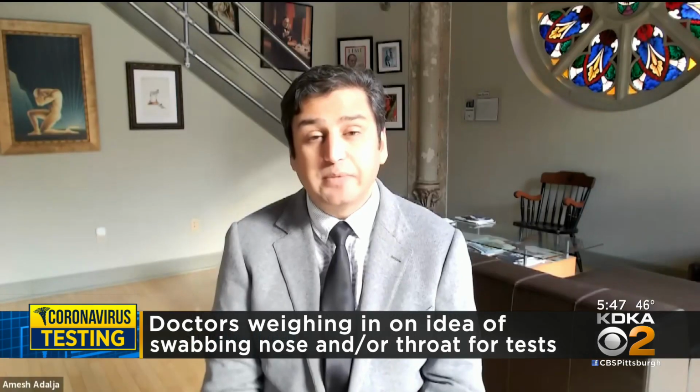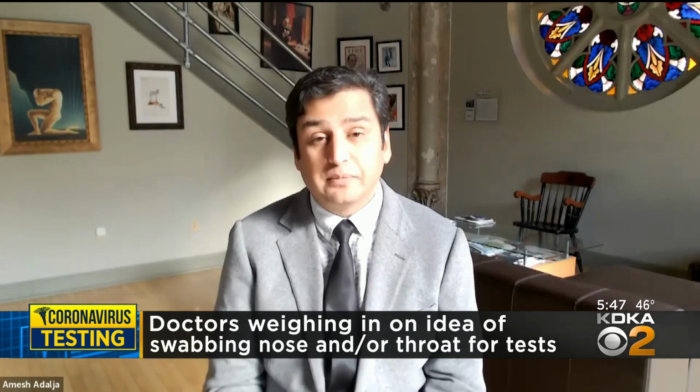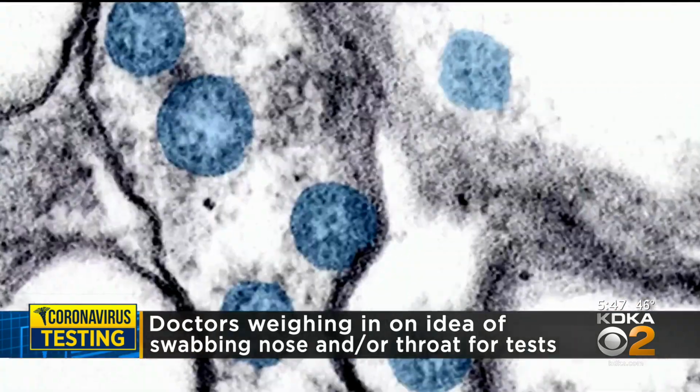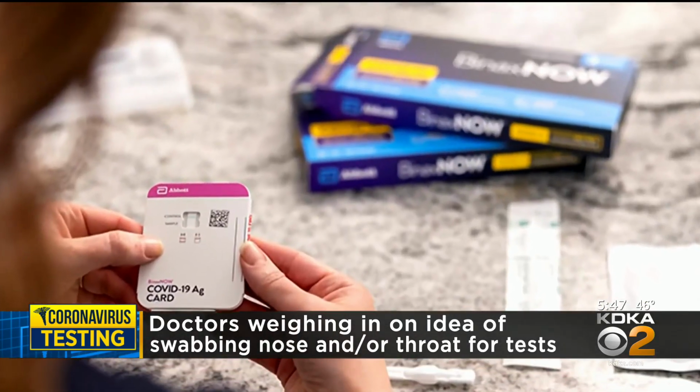And that's especially going to be true if someone doesn't have nasal symptoms and they maybe only have a sore throat. It may be better just to swab the back of the throat before you clear them. Dr. Adalja says we're learning Omicron is more associated with sore throats than other variants, and the test would look just like a strep test.